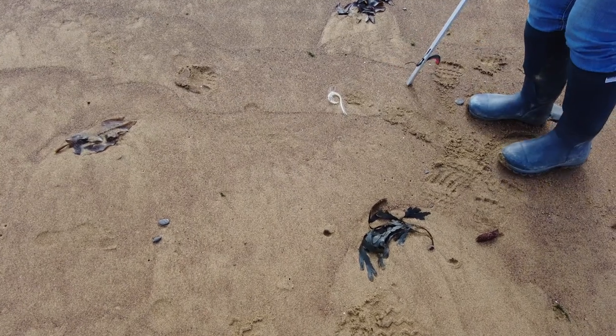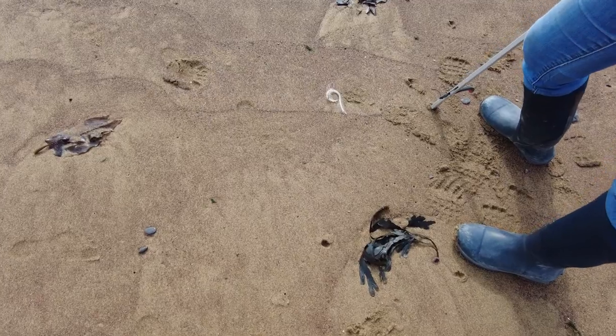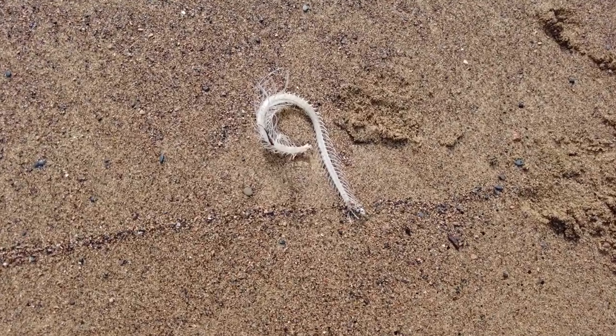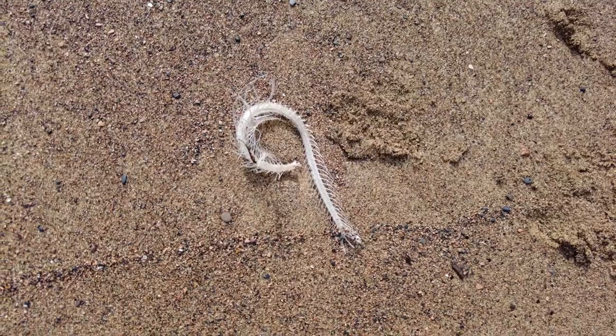Yvette just found a nice complete skeleton there. It's not a fossil, but obviously it's been in a few million years. Yeah, in a few million years it might be. Absolutely stripped by crabs or whatever, some fish that obviously succumbed to the elements.